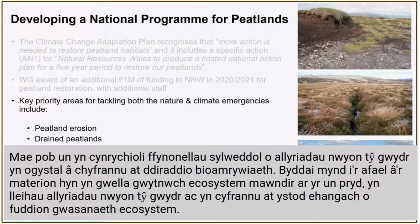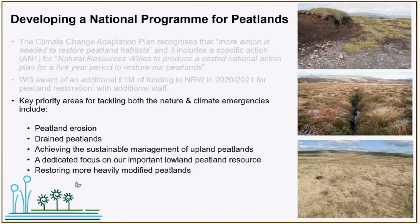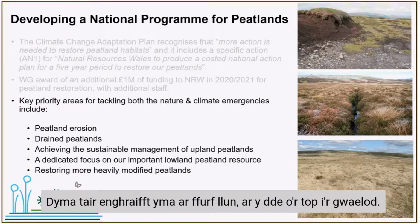And really the intention of focusing action in these areas is that it'll simultaneously enhance the resilience of our peatland ecosystems, and ecosystem resilience is an important part of our work to secure the sustainable management of natural resources in Wales, but also to reduce greenhouse gas emissions and to contribute to a wide range of ecosystem service benefits. And just out of this list, I've just offered three examples here in picture form on the right.